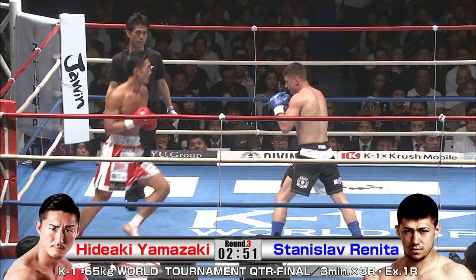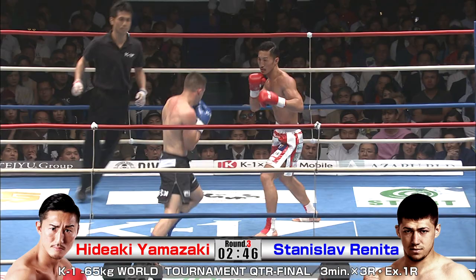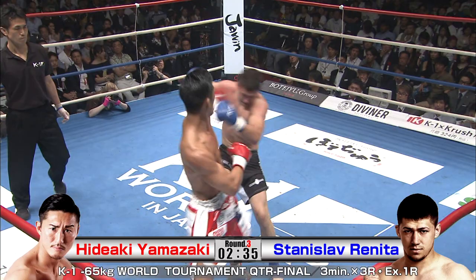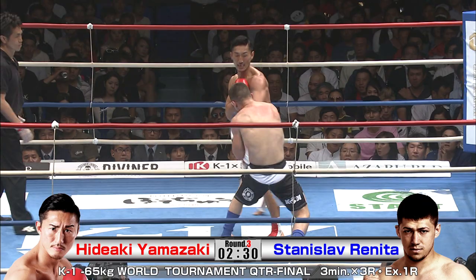He's moving. If he's got any sort of spinning techniques or any rabbits he can pull out of the hat, he needs to do so very soon. And what I like to see about him now, he's coming in and out. He's trying to get Yamazaki to throw something to counter. It's a little bit different now, a little bit more busy.